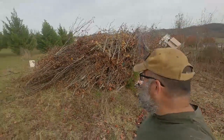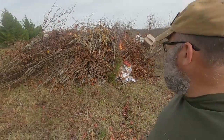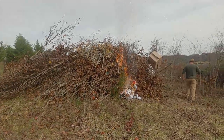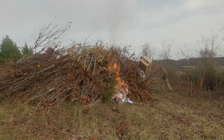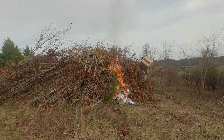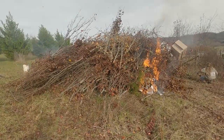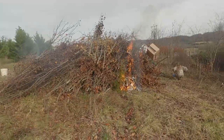Now, if everything goes correctly, this should go up. We shouldn't have to fool with getting it going anymore. Big fire. Yeah. Got both sides going in. We got a hose and water down here and some fire extinguishers.